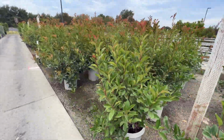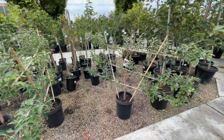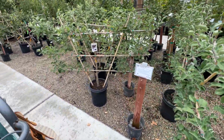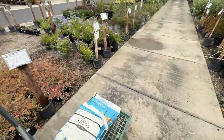I was kind of laughing here because look at how much of this red tip Photinia they have. It just goes to show when there is something that works in the area, the garden centers will have a ton of it. More distractions of the Fiji apple espalier. I have no place to put this, but I want one so bad.